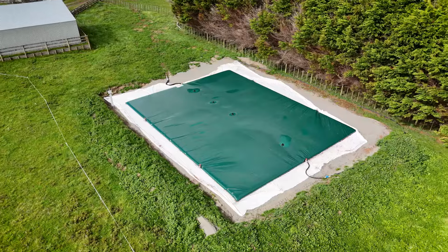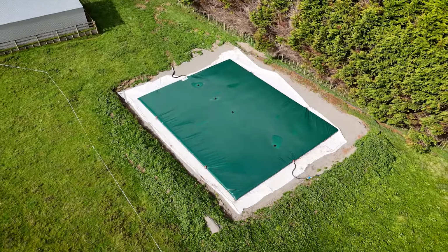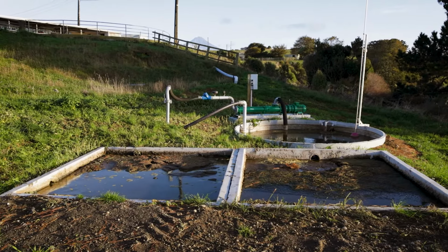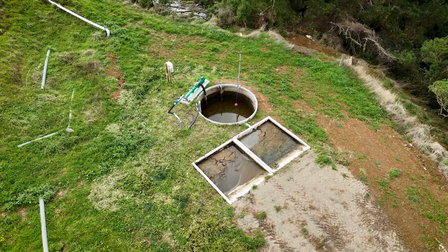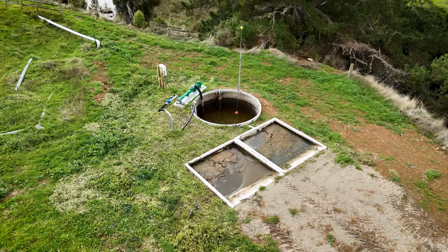From Nevada we've got the bladder, which is 300 cube. We've also got two pumps which pump the effluent, one to the bladder and the other to the irrigator. The irrigator's also through Nevada. We've also got the sump and the sand traps through Nevada. The sump is basically what we've been using full time at the moment.